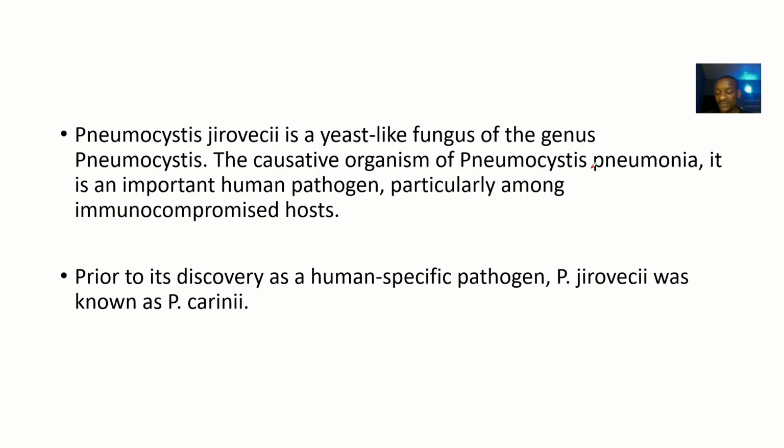So first of all, let's define the condition again so that we refresh our memory, right? Pneumocystis jirovecii is a yeast-like fungus of the genus Pneumocystis. It is the causative organism of Pneumocystis pneumonia. It is an important human pathogen, particularly among immunocompromised hosts. When they say somebody is immunocompromised, what do they mean?